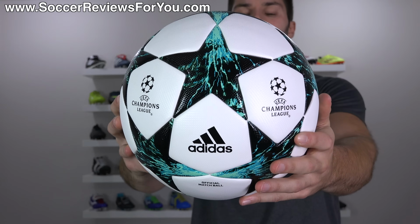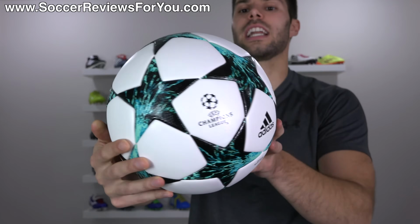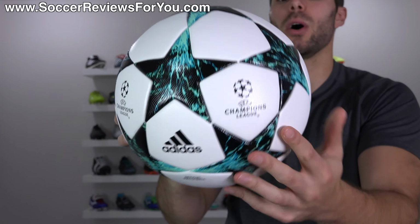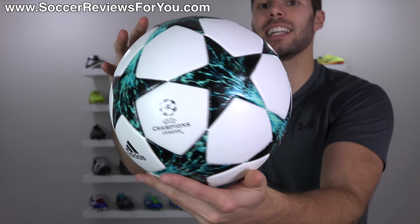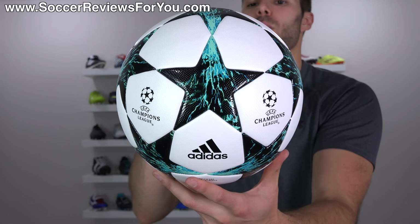This is the Champions League ball for the group stages of this year's tournament. They just started using it actually, and I got it about halfway through August. I'm a big fan of this ball in general. Retail price, given that it is the official match ball, is $160 US, so it is not cheap whatsoever.